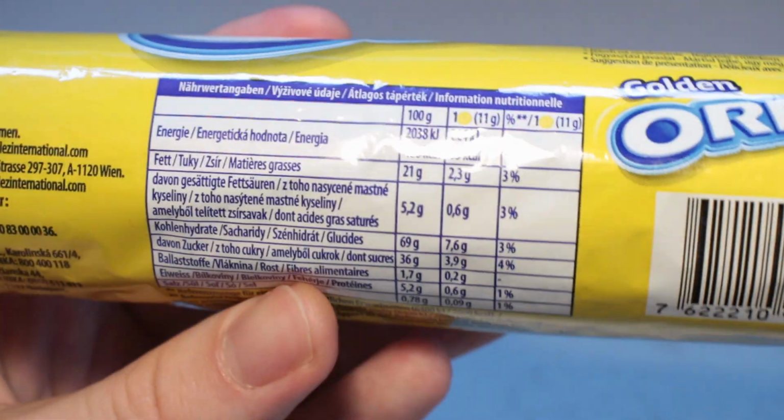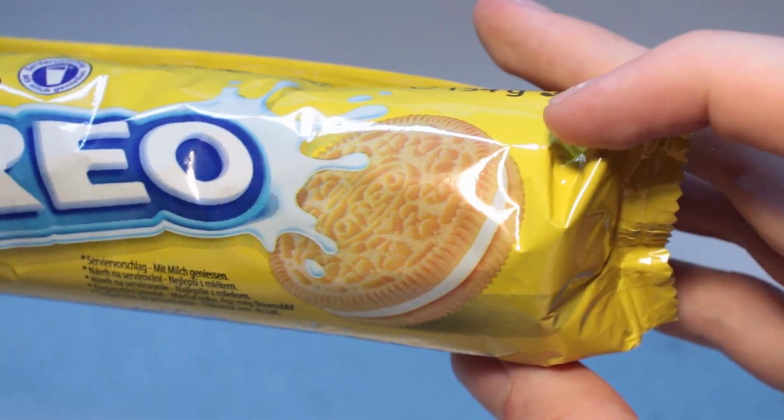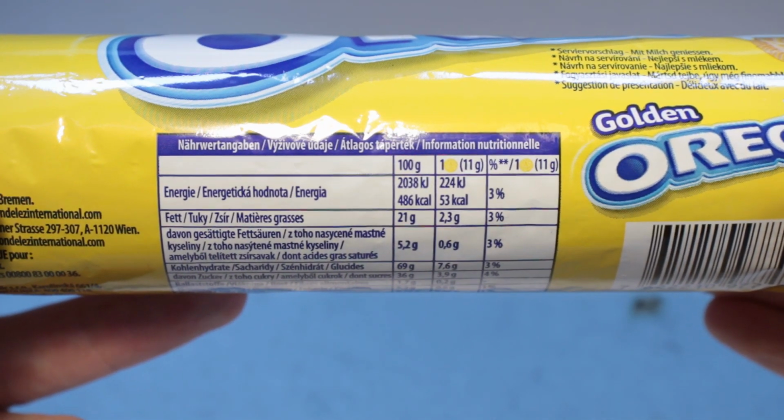I do not know if they're new or not. Probably not. This is something that looks quite obvious to do, right? Regular butter cookie with that vanilla stuff in the middle. I would think so, at least.